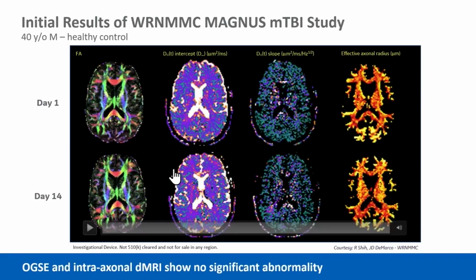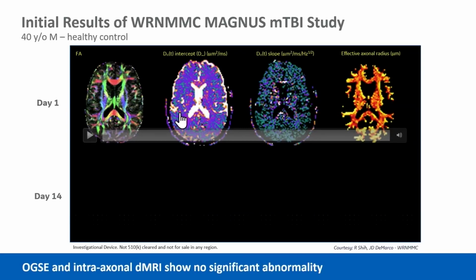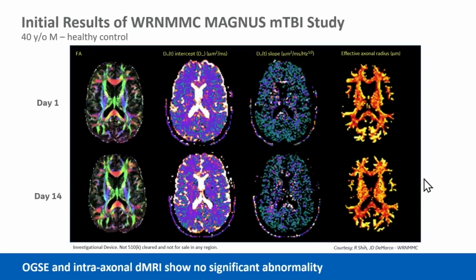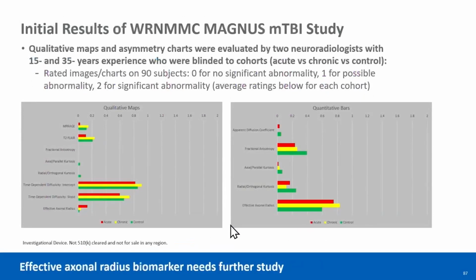Here's a healthy control for comparison, where we did similar maps based off OGSC data and also effective axonal radius, and we don't see the same asymmetries that we saw in our concussion patient from earlier. We'll skip the animation. And also in the quantitative symmetry analysis, the same left-right charts that I showed you earlier, we saw a lesser degree of asymmetries on this healthy control compared to that one concussion patient.